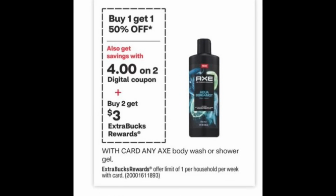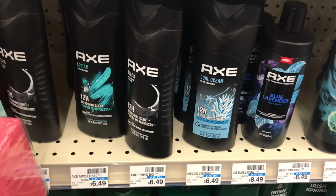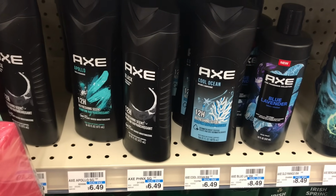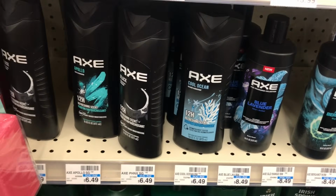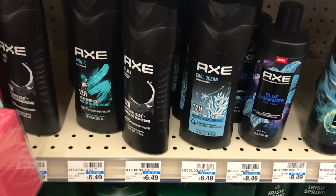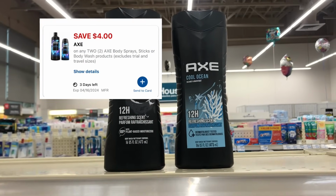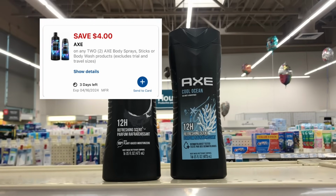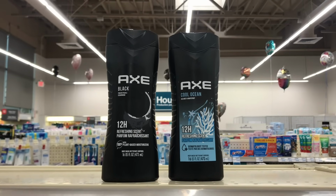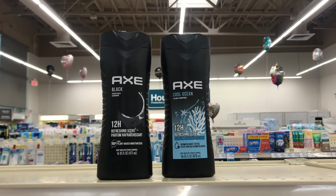The next deal I have will be on Axe body wash or shower gel. They're also on sale for buy 1 get 1 half off, and when you buy 2, you get $3 extra care box back. Pick up 2 of the body wash, priced at $6.49. The second one will be $3.25. Both will total $9.74. We received a 4 off 2 digital coupon that will drop it down to $5.74 and you get $3 extra care box back, making both just $2.74 or $1.37 each.